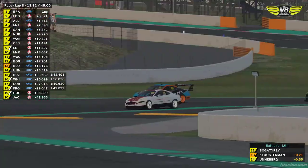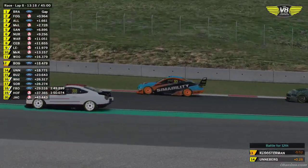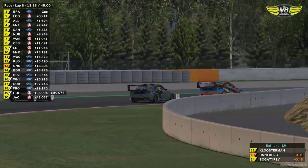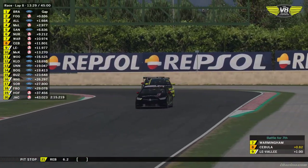Glusterman finally catching up to the back of this pack. It's been a frustrating day for him so far. Frustrating, well, midday, I guess it is over in Canada. And he does get past Bogatayev, and Unberg as well. We'll thank him a bit for that, because he goes through quite swimmingly as well.